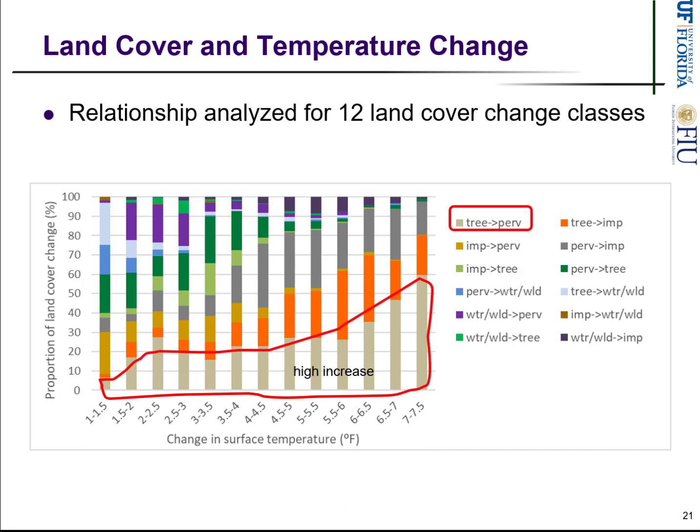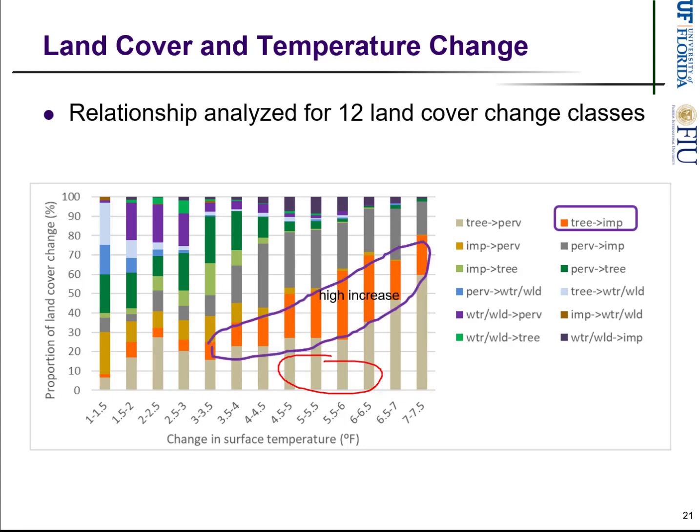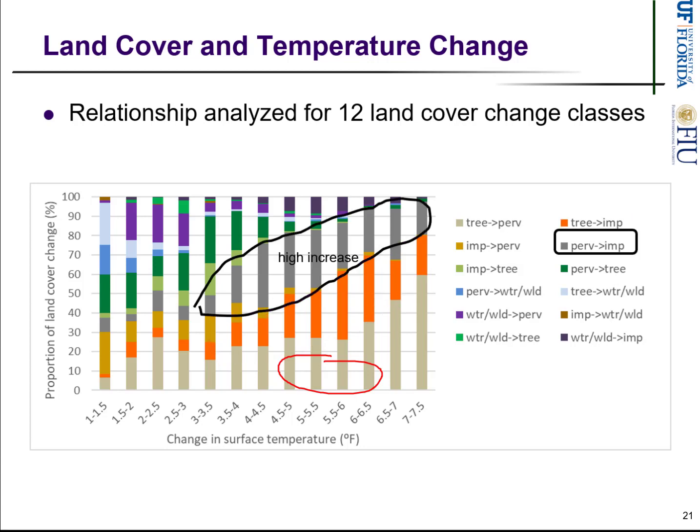For example, higher surface temperature increases are tied to a higher proportion of change from tree canopy to pervious surfaces, shown in beige color here. Surface temperatures also increase when tree canopy is changed to impervious surfaces, shown here, or when pervious is replaced with impervious surfaces, shown in gray.